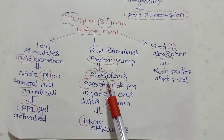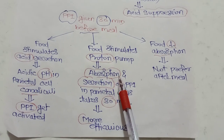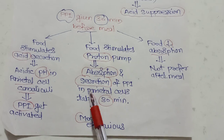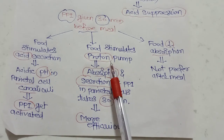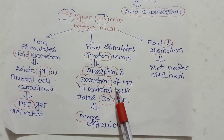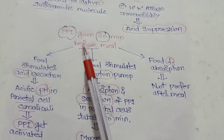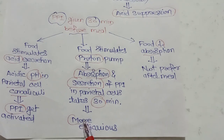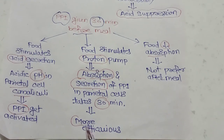Why do they need 30 minutes? Because absorption and secretion of proton pump inhibitors in parietal cells takes at least 30 minutes. That's why proton pump inhibitors are given 30 minutes before meal, and that's how they are more efficacious.